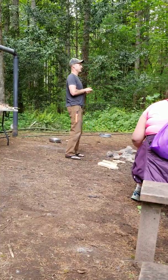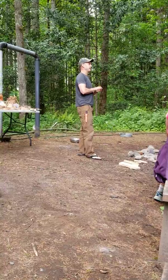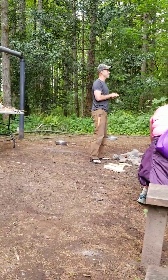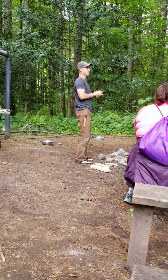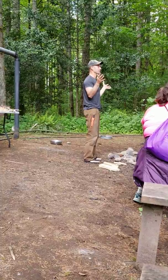What do you guys think smoke is made up of? We don't really think about that. Does anyone have any guesses what smoke is made up of? It's not air, but it is a gas. It's not oxygen. We can see smoke, right? So air is invisible, oxygen is invisible. So what's smoke? Because we can see it.